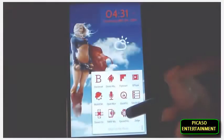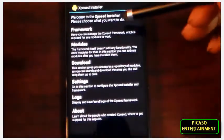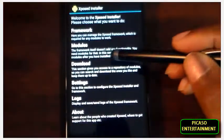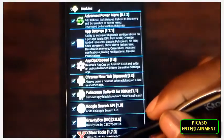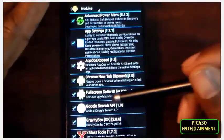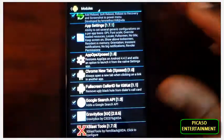So next on the list is Xposed Installer. Of course, I recently put out a video on Xposed Installer, basically talking about the Xposed framework. You install the app, and you have a lot of modules. You come to the download section, you download the modules, you install them. The modules come with various different tweaks for your device, whether it's advanced power menu, things like XBlast tools and Gravity Box, where you can actually do a lot of stuff.